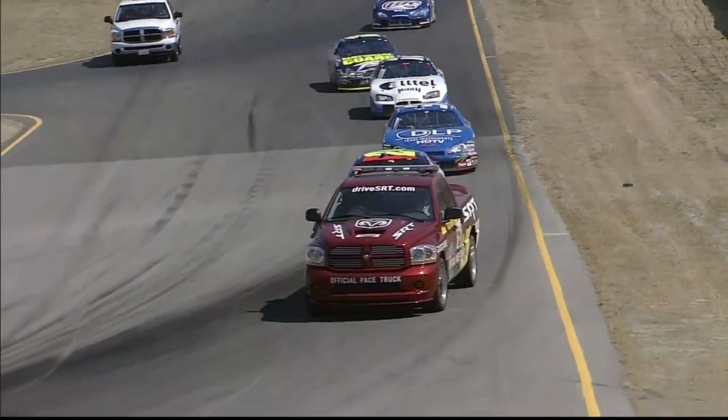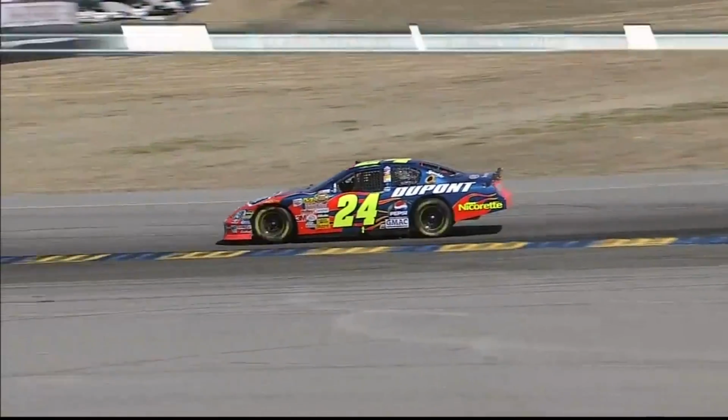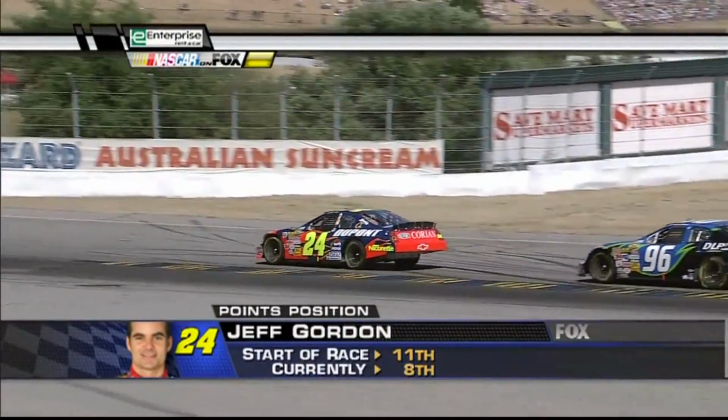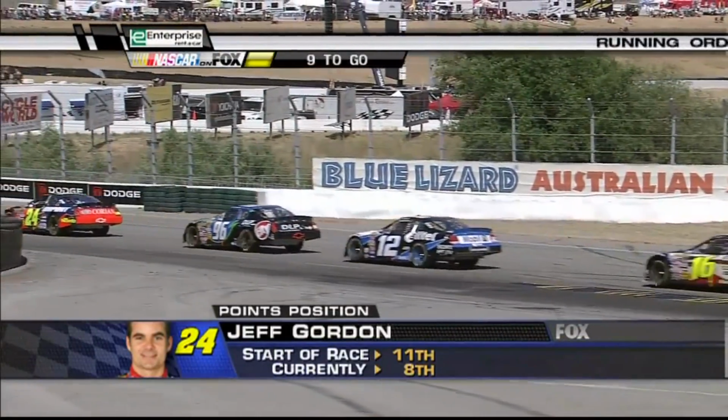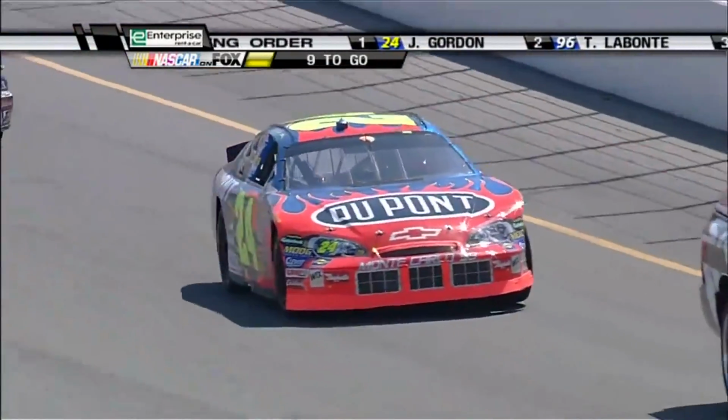Mike? Stewart's problem has been the restarts. He's been able to go pretty well once the car gets up to speed, but he lost, what, 6 spots on that last restart? Yeah, well, because of the engine situation, you can't rev it up. You can't wind it up through the gears, so that's really hurting him on the restart.